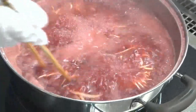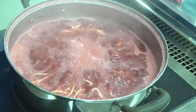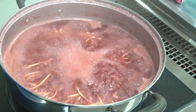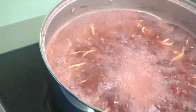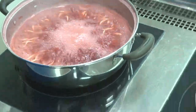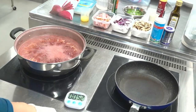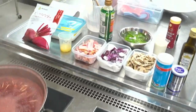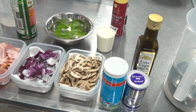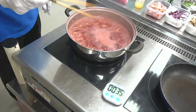Okay. So once we cook the pasta, we take it out and wash it lightly with water. After that, I'm going to use these ingredients to turn it into a dish. The color is changing already.